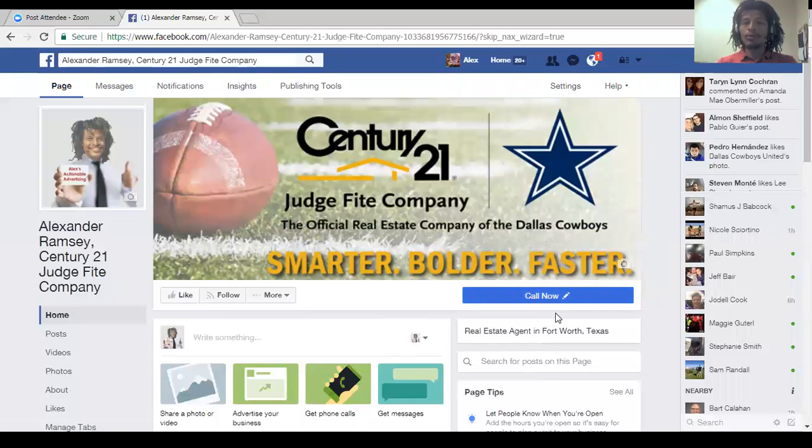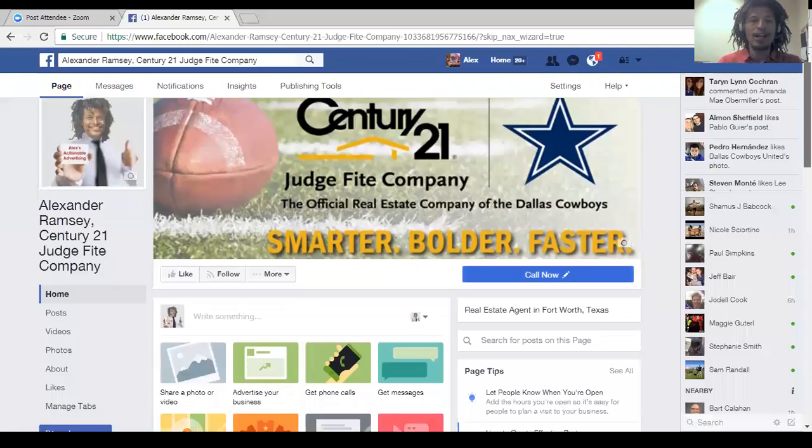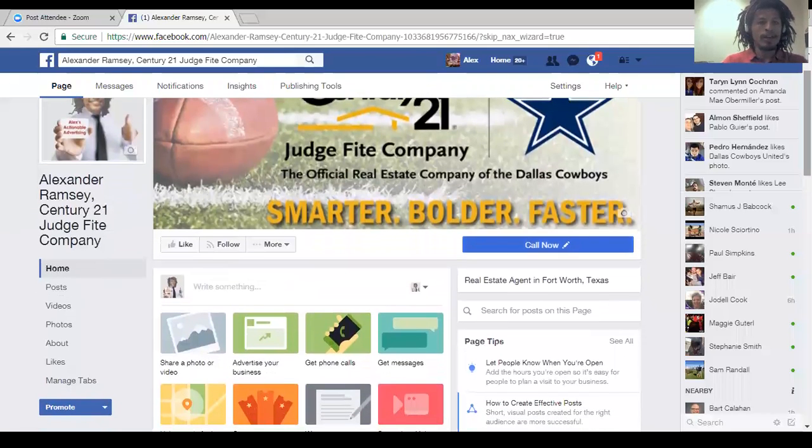Great. So now we see that this section has now been transformed to call now. How awesome is that? So let's continue looking at our page and seeing other ways we can optimize it. Okay, so if we look on the left side section, we see that we have categories identified by home, posts, videos, photos, about, likes, and this last one, manage tabs.